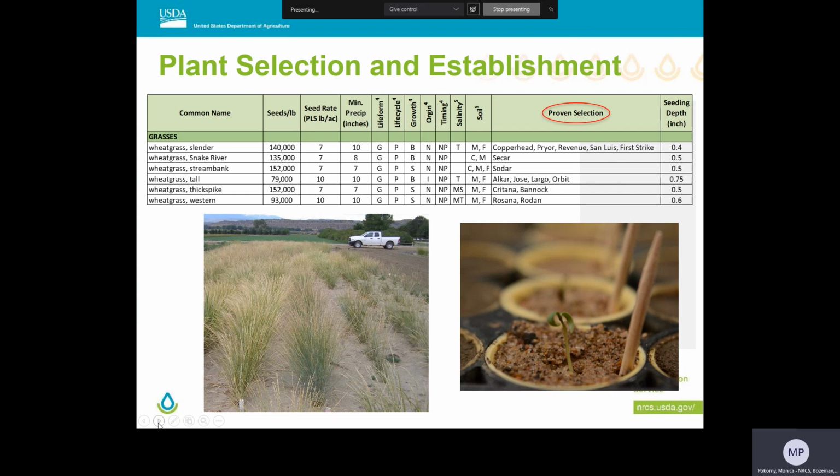This table here is an example of a technical note on the conservation seed species for Montana and Wyoming. And it's also incorporated into our seed calculators. So when you choose a species, you want to look for a proven selection that has been developed and that we know is suitable for Montana and Wyoming. And then follow recommendations that we have for what the seeding timing is, or the depth of seeding that is needed, or the salinity tolerance and the seeding rate. But our ultimate goal with this information, with the plant selection information and the research, is to provide a better adapted species and better performing plant, and then to also help improve your seeding results.